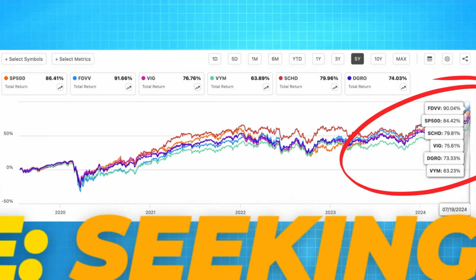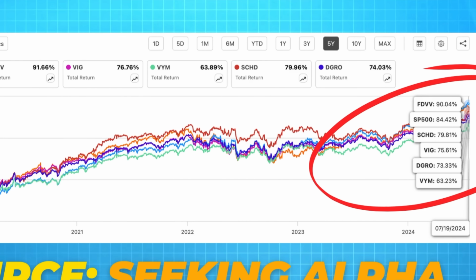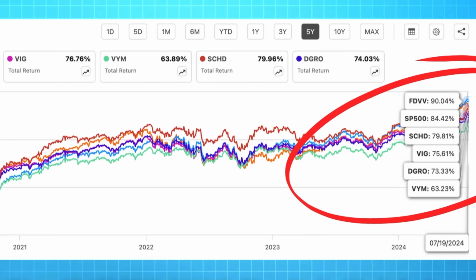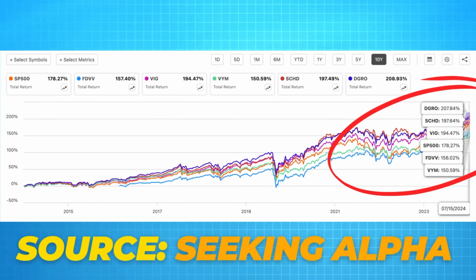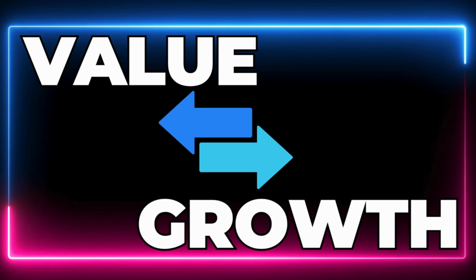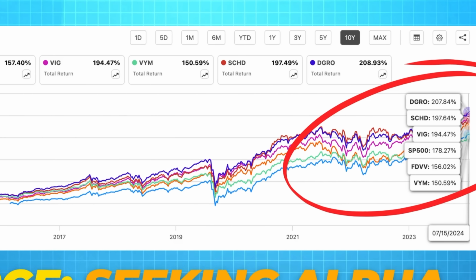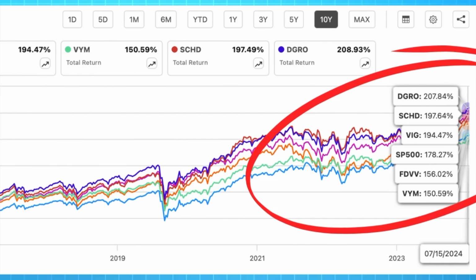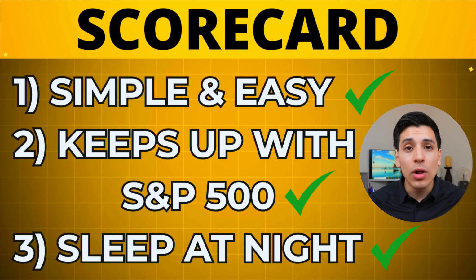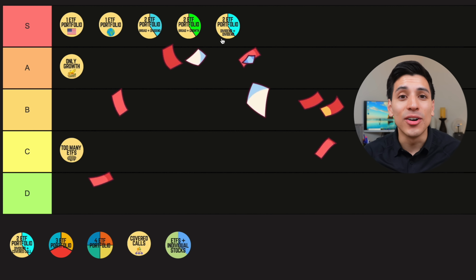The returns of this 2 ETF dividend portfolio usually keeps up with or just slightly underperforms the market over a long enough period of time, but there are some years when this strategy will actually outperform the S&P 500 if value outperforms growth, or we are in a recession when dividend stocks will traditionally go down way less and keep your portfolio afloat than their growth stock counterparts. And I would easily sleep very well at night with this strategy to have safe and steady returns. So with all that in mind, I will give this strategy an S tier ranking.